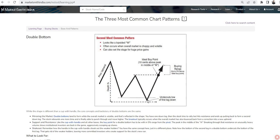Just like the handle in the cup with handle, this is where we have that final shakeout to get rid of those less-committed shareholders. And now that most of the sellers are out of the way, the stock starts to climb again. Like all chart patterns, the ideal buy point here is based on that most recent area of resistance. That's the peak in the middle of the W for the double bottom, and like all bases, the appropriate buy range here extends 5% above that buy point.